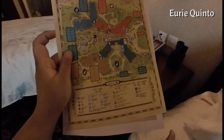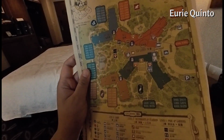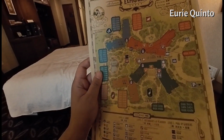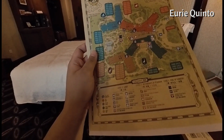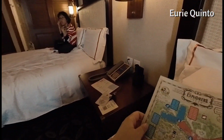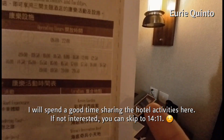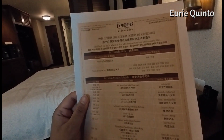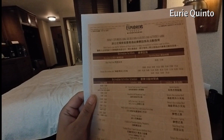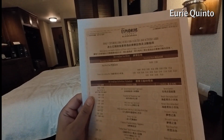And then, let's see. Ito yung map, diba? So, the name of the lodges, may Asia, Oceania, South America, Africa. Tingnan natin yung mga activities. Ito, activities. Disney Explorers Lodge Recreation Facilities and Activities Guide. Hotel guests can shuttle between all three hotels to enjoy recreational activities and facilities.